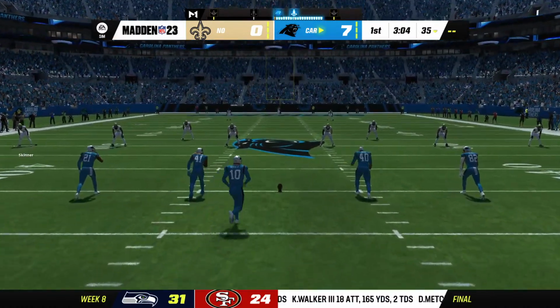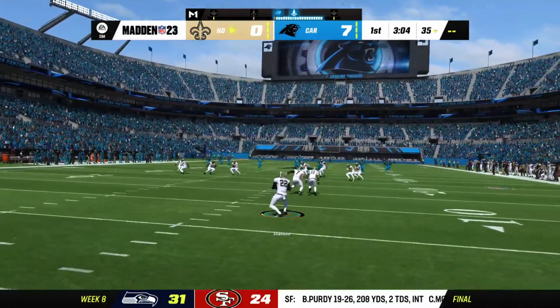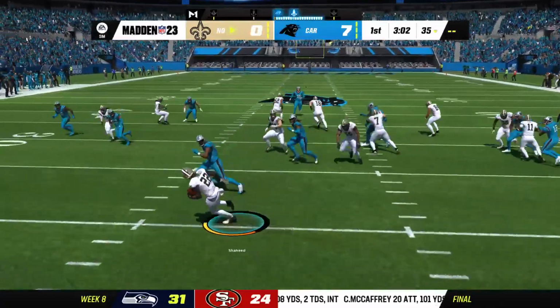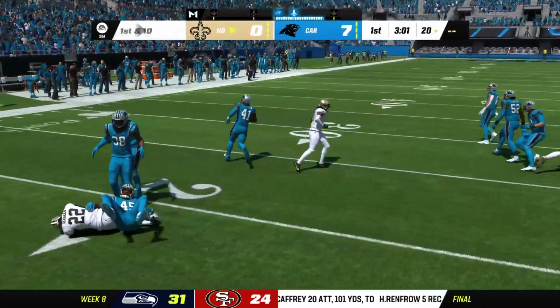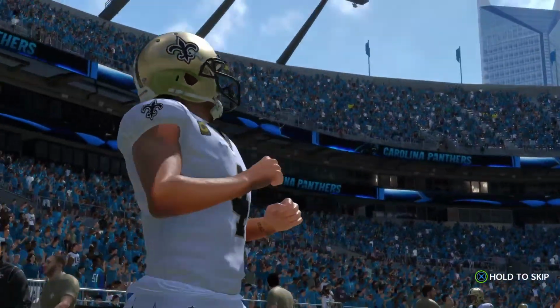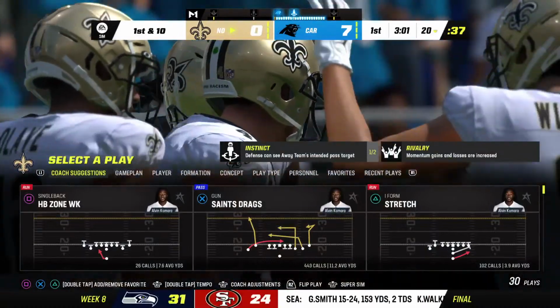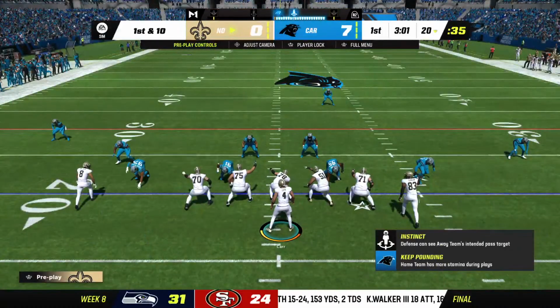The Carolina kick team is out there ready to go, and they kick this one away. This one taken just inside the 10. And he will make it to the 20-yard line and no further. And here come the Saints for their opening drive. They're led out by their quarterback out of Fresno State, Derek Carr.